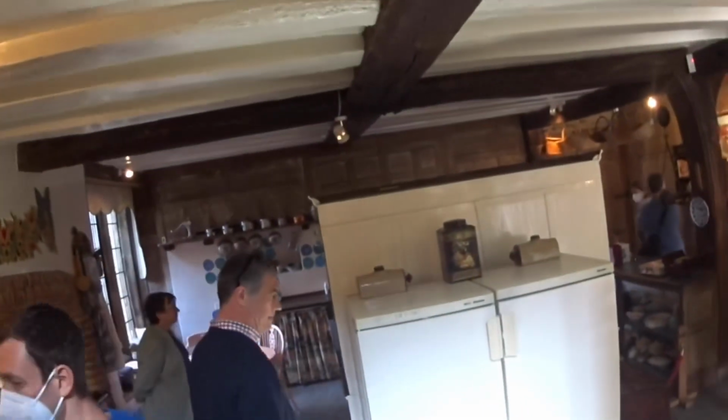Cupboards with 1970s vacuum cleaners, and again, entrance to the upstairs, and another extremely old looking window. So that's part of the Tudor structure of the house, and now getting into the scullery. Gallery and kitchen.